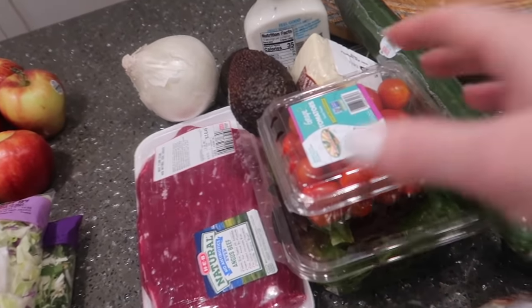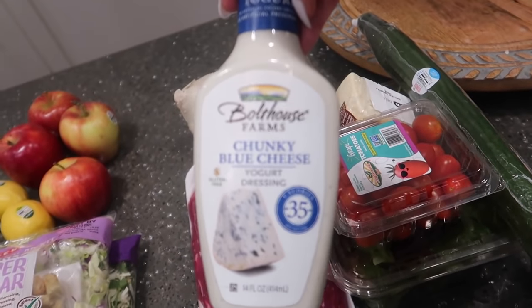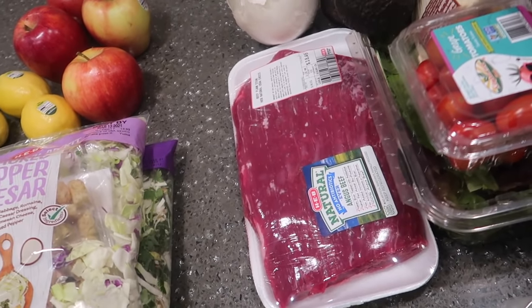Next meal we have is our steak salad. You guys know we love these. We don't eat a lot of red meat, but we like to get it for our steak salads. And I'm trying out, I've had this dressing before. We love the Bolthouse Farms dressing. I just usually make the dressing and I was just feeling lazy, so I got the chunky blue cheese.